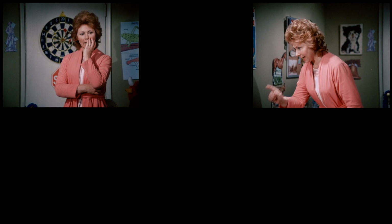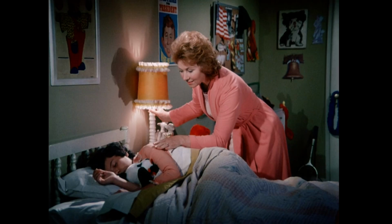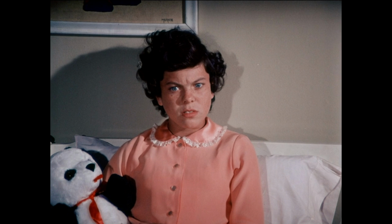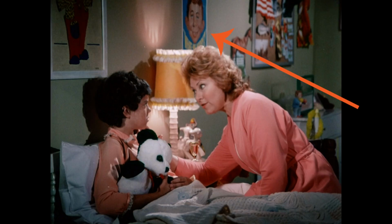We get to see quite a bit of Joanie's room in the episode Not With My Sister You Don't in Season 2. As Marion enters Joanie's room, we see her bed here with a cute lamp beside it and other things around the room that the set designers put there to tell us more about her life. An aquarium, a hula hoop, a Mad magazine poster, and stuffed animals.